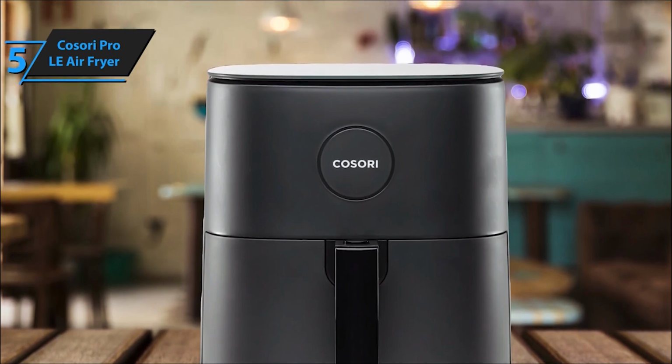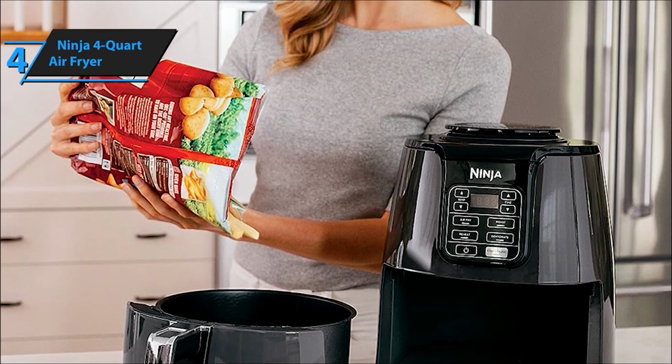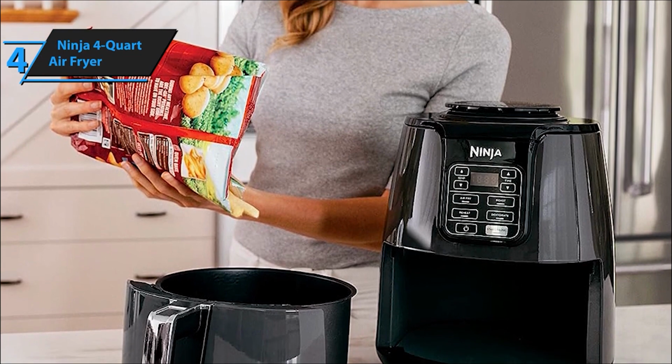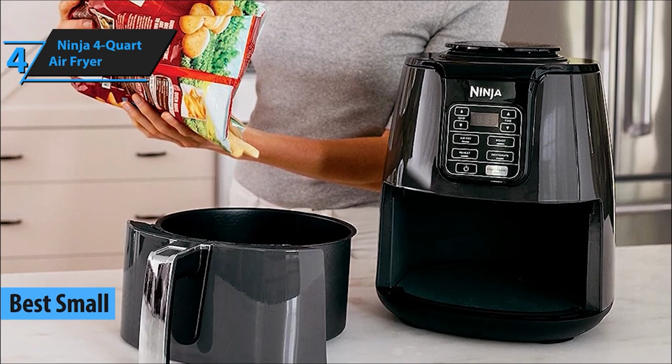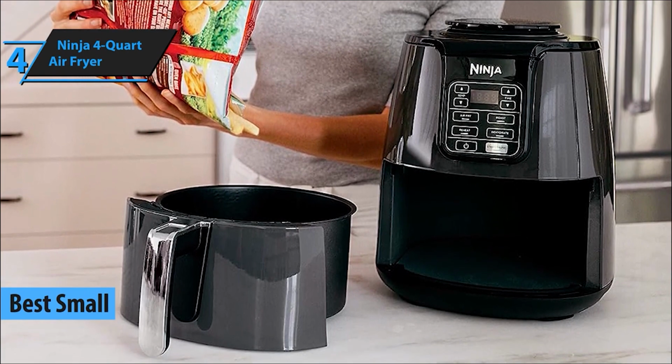Coming in at number 4 is the Ninja 4-quart Air Fryer. Ninja is renowned for its kitchen appliances, and this air fryer is no exception. Ready to discover why the Ninja 4-quart is a game-changer in the world of air frying?